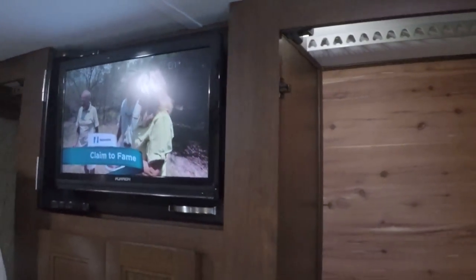Here's the bedroom, got a queen bed, memory foam, very comfortable. Some more LED lights. And a nice touch on each side of the bed, you've got a 110 outlet and a USB outlet. So you can plug up your phone. His and hers closet with the cedar backing. Lots of storage. Again, nice TV, 12 volt, so it'll work at night with no generator. And that's the other closet.